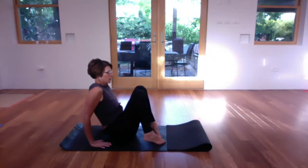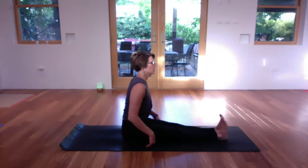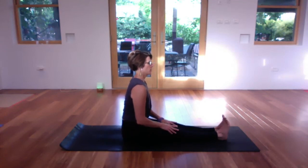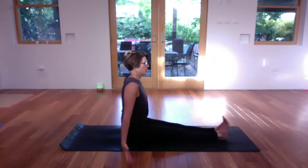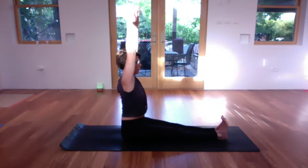Good. Unfold your mat. Extend your legs in front of you. Staff pose, hands on your knees, sitting up tall. Flex your feet, spread your toes. Press your legs into the floor. Reach your arms up alongside the ears. So this requires core strength to sit up tall. Reach the arms up.